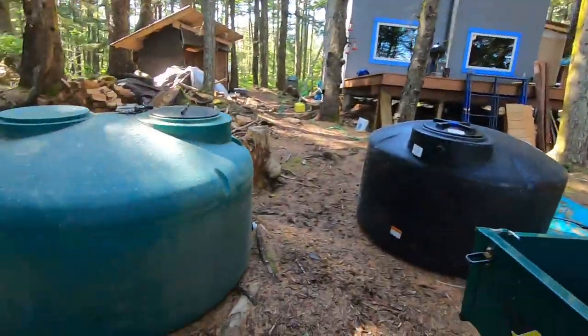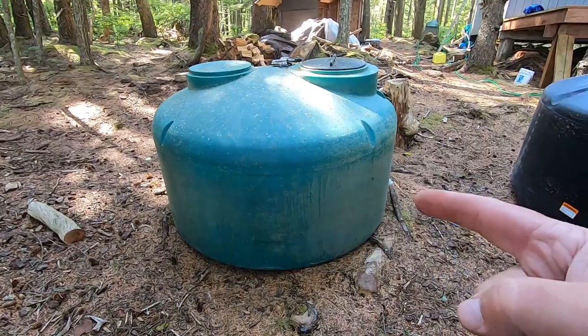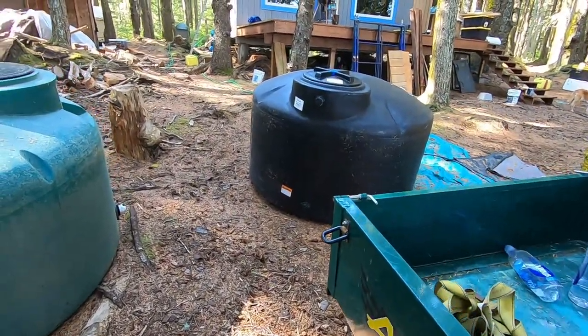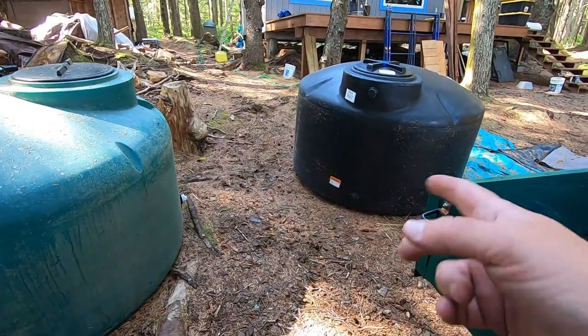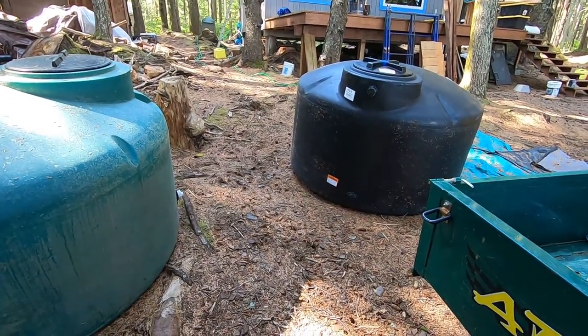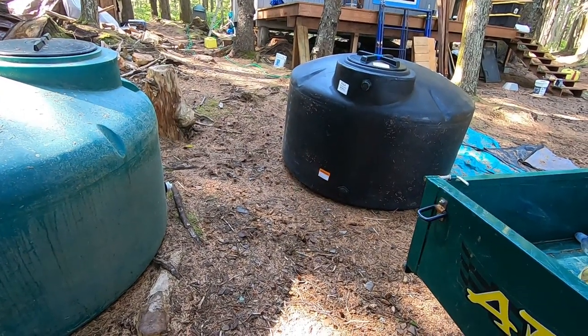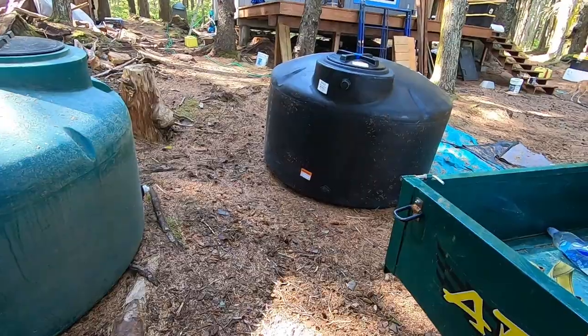So we bought this tank from our neighbors, Craig and Millie. And then we bought that one from Home Depot. So we're gonna join these two up together. And that should give us what, 550? I think they're the same size. This one's 550 gallons, so 1,100 gallons.